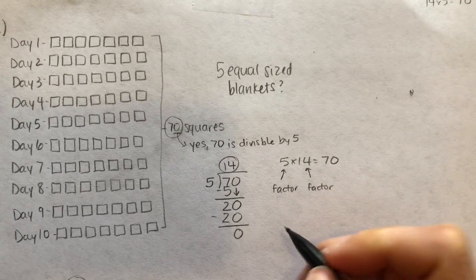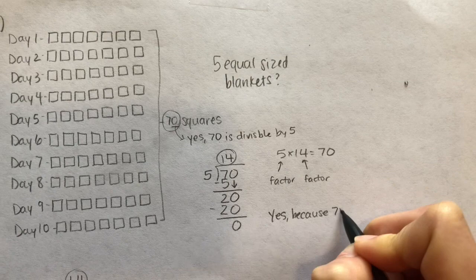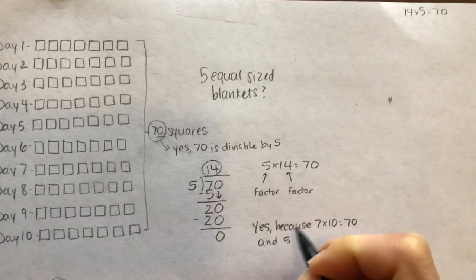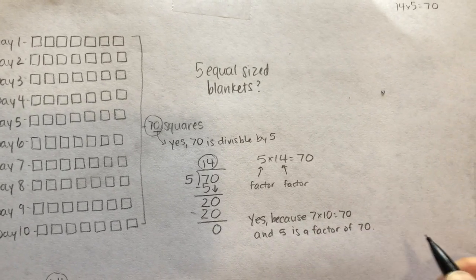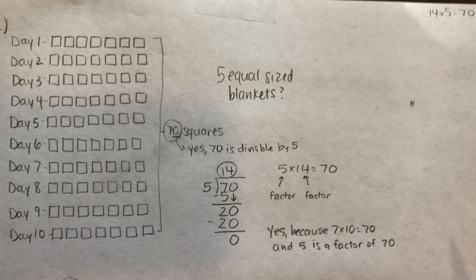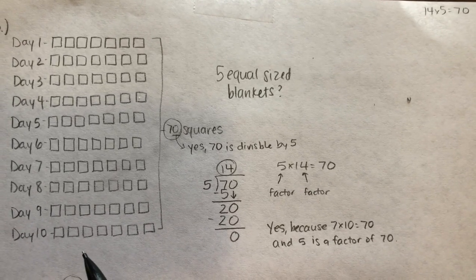So your answer to this problem is simply yes, because 7 times 10 equals 70, and 5 is a factor of 70. So if she wanted to make 5 equal blankets, then she would use 14 squares per blanket.